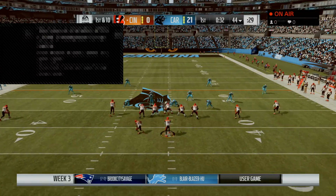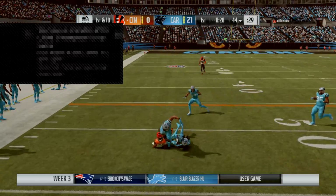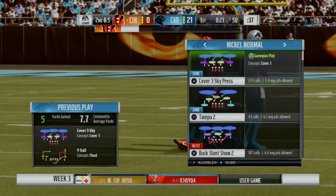As they try again on first down. Dalton underneath. This is Bernard. And he'll get it out to midfield. Looks like, yeah, they'll spot it right at midfield at the 50.